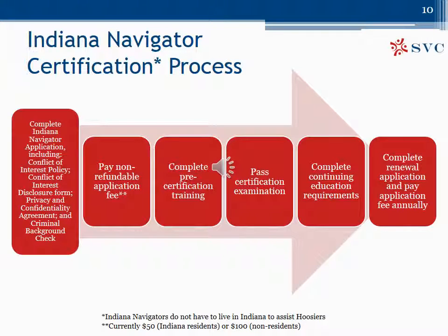Here you can see the Indiana Navigator certification process from beginning to end. In order to become a certified navigator, all individuals must start with the Indiana Navigator application. After completing the application, you pay a non-refundable application fee. This fee may vary based on whether you live in Indiana or outside of Indiana.